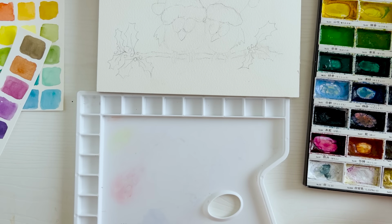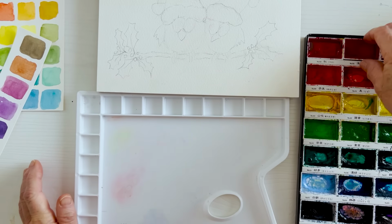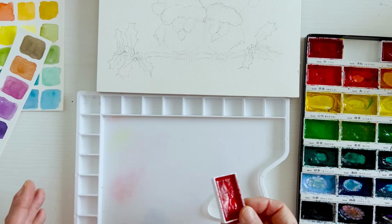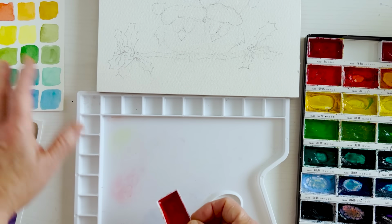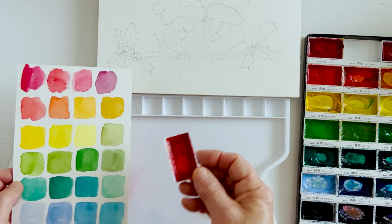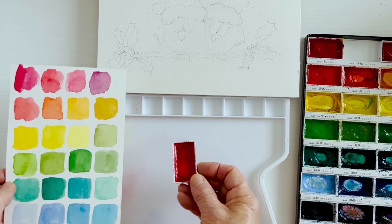I think often when I'm using the Kuretake set, it's a good idea to actually pull out the colours that you're going to use so that you don't get too confused, because it's very easy to just use too many colours and then everything looks really messy. So it's better if you stick to a few. You know, a limited palette is what I always prefer.